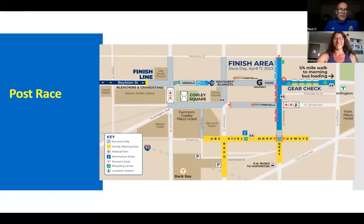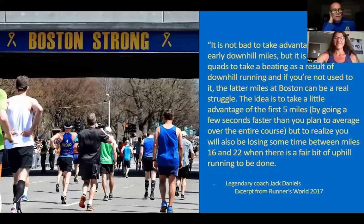Go back one slide there, Kristyn. I want to mention this photo you were just showing. This is the Charles Gate Bridge, which is about mile 25 and a half. You're just about to go under Mass Ave, so you're inside the last mile here. I don't know what year this was, but you can see it's very sunny, and there are a number of people walking.